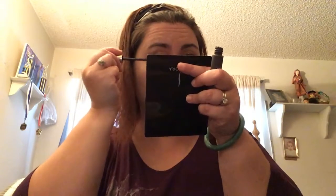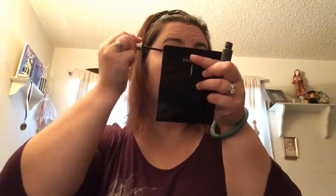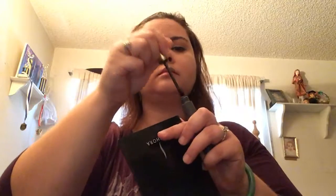Okay, I'm not really feeling this though because I feel like it makes my lashes clump together. I don't like the clumpy eyelashes look. Not really feeling the mascara, but well, it is what it is, right? I got some underneath my eye. There.